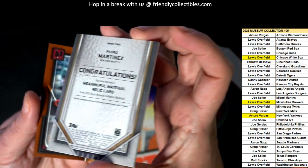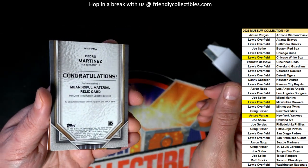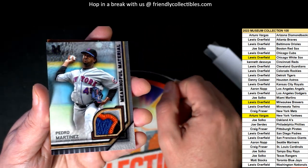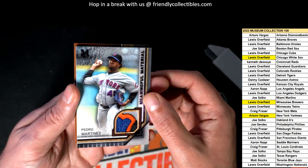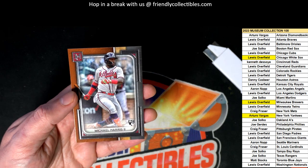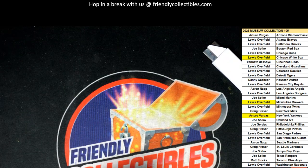New York Mets, Craig, congratulations. Meaningful material. That's a great relic to have of the legend. A Michael Harris rookie card for the Braves. Congratulations. Some really nice things have been coming out of that Museum baseball, and so that was really good there.